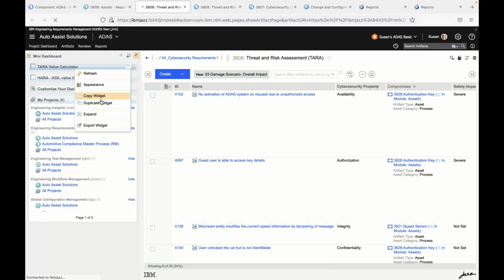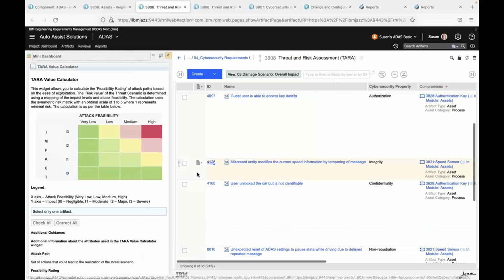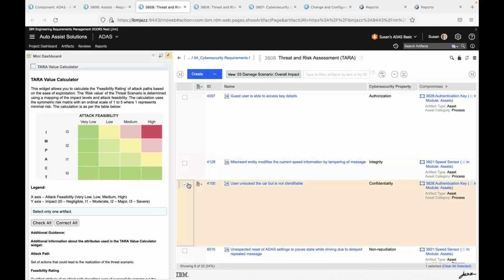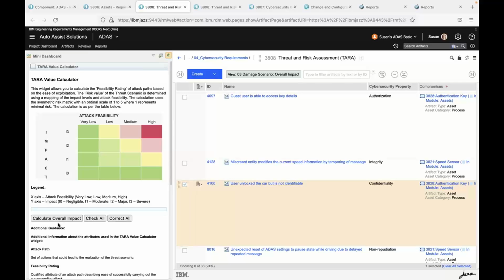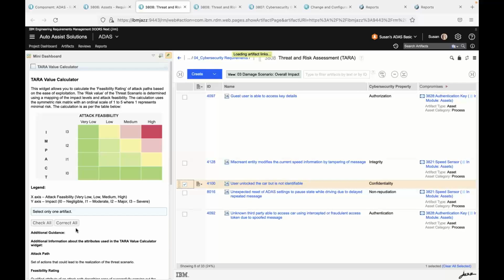I'm going to select this particular damage scenario, and you'll note that the TARA calculator is smart enough to realize what is selected and what is going to be expected from it based on the selection. So when I select a damage scenario and the view, it understands that this is the place where it's going to be asked to calculate the overall impact. I'm going to demonstrate how we can use it to calculate, but you could also use it to check. If something has been added manually, you can use it to check. Check only lets you know something is wrong, but if you wanted to check and correct, you could use the option correct all.